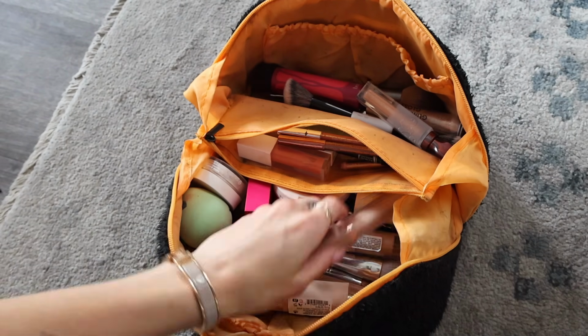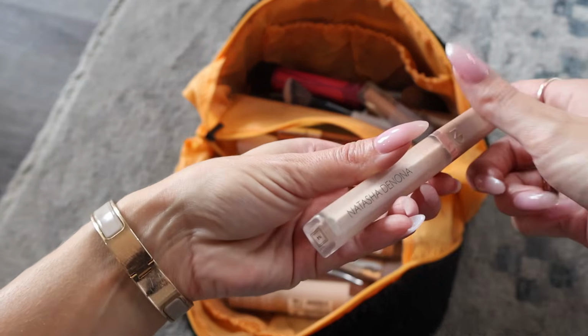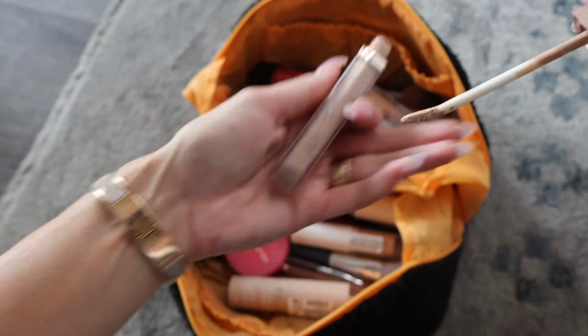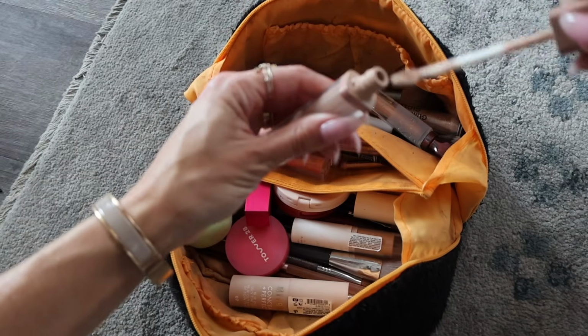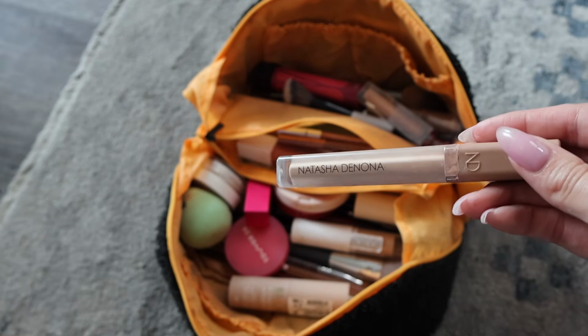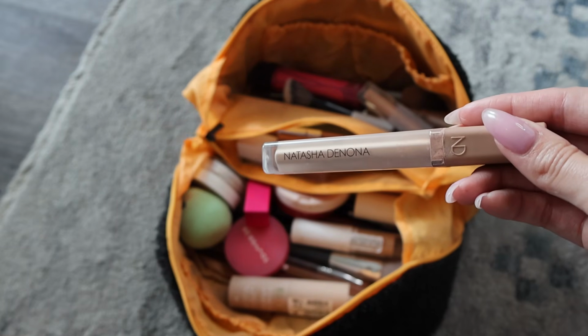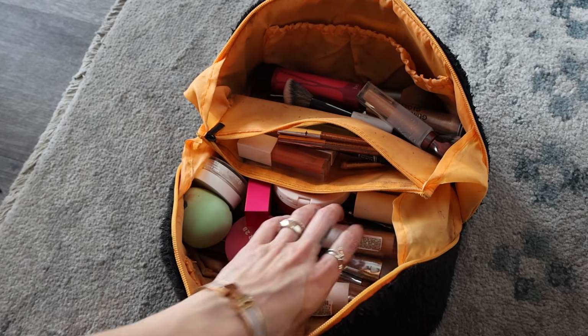Alrighty, so let's keep going. So I have the Natasha Denona concealer in here. I've just been trying to finish off this concealer. I have the shade M4. I'm getting pretty close. I can tell each time I take it out, there's a little bit less and less on here. I don't know if I really want to take this for my travels though, because I am afraid I'm going to run out, especially because I'm gone for like 3 weeks. So do I want to take the risk of it running out? Ooh, I gotta think about that one.